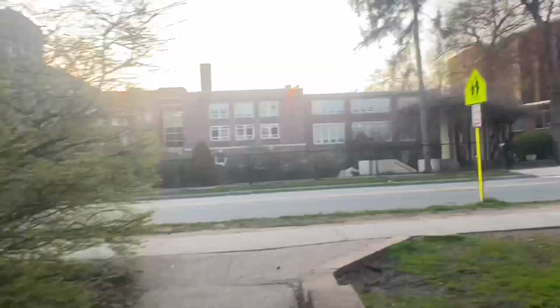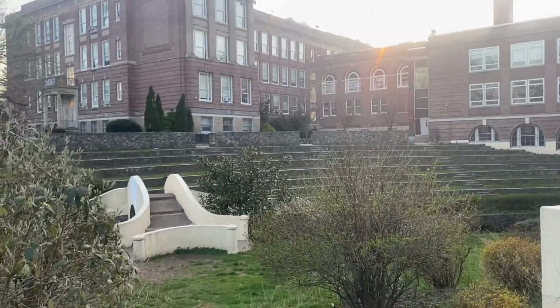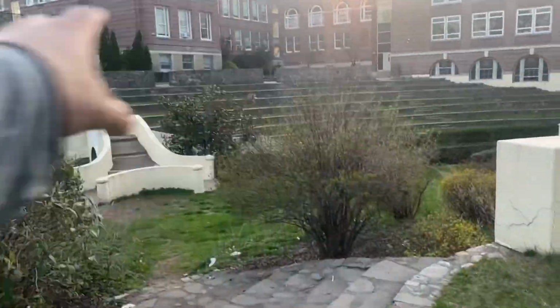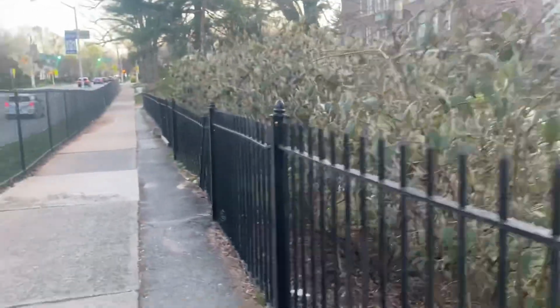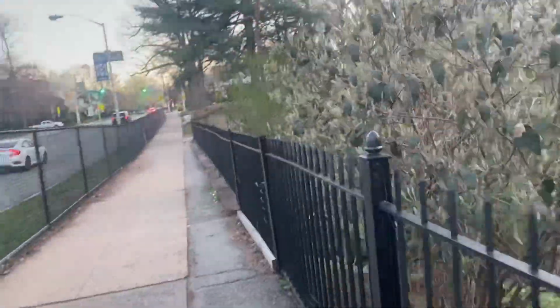This is where the sophomores, the juniors, the seniors are, and this is just the freshman building. So this right here, I don't know what the high schoolers refer to this area as. I just call it the alumni area. This is where part of the graduation goes on, but the high school graduation is much more serious than that.